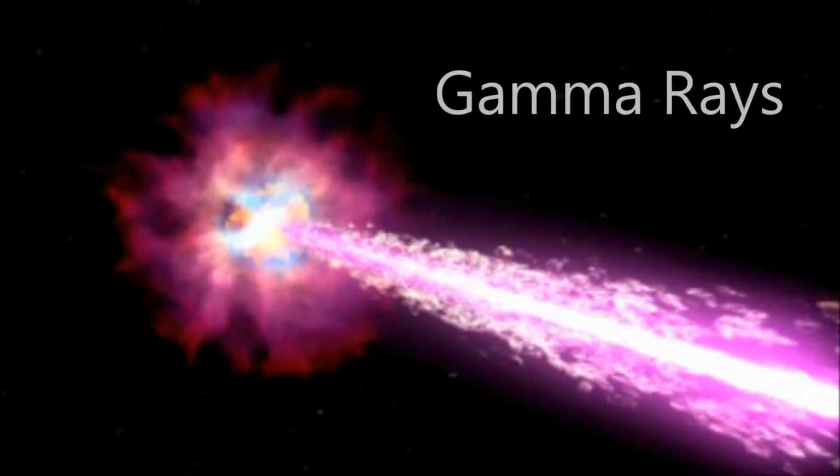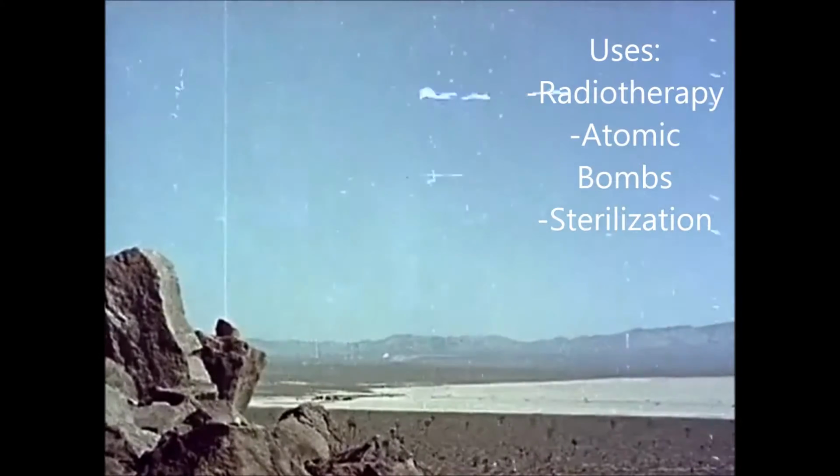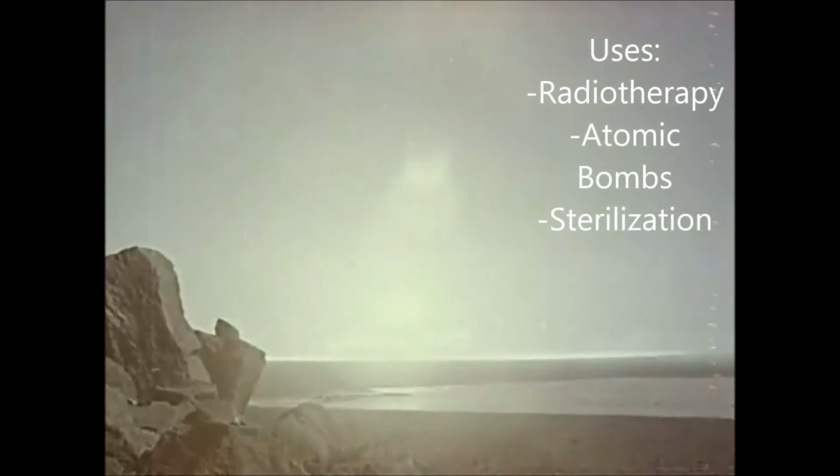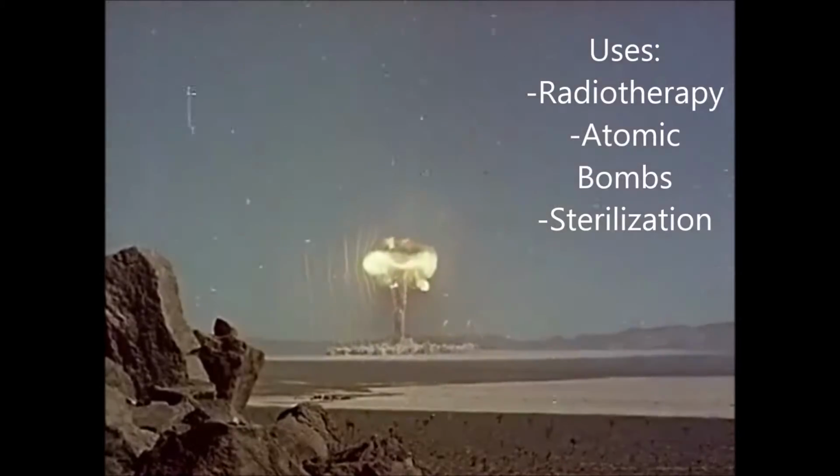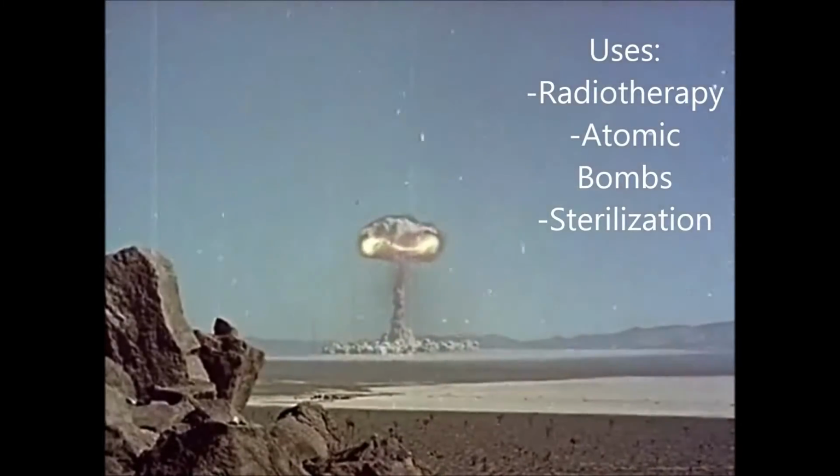First up is the gamma ray. They have a 10 picometer wavelength and are highest in frequency. They come from stars and from radioactive material. They also made this guy possible in the Marvel universe.